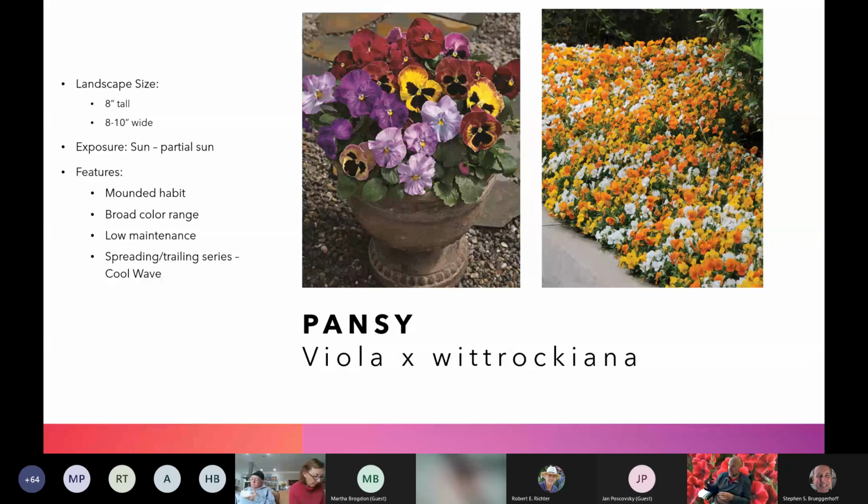The one interesting thing is, again, as the breeders develop these varieties, everybody's aware of the wave petunia, but now there's the cool wave, and it's a trailing or spreading pansy. So if you like that look, if you've got a larger area and maybe you don't want to plant as many plants, these trailing ones will work extremely well. The other thing is they work great in hanging baskets, or you can use them as your spiller in a combination. So the cool waves are the ones that have that trailing spreading habit.